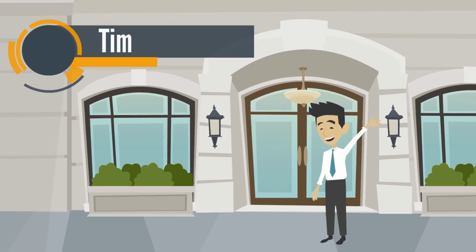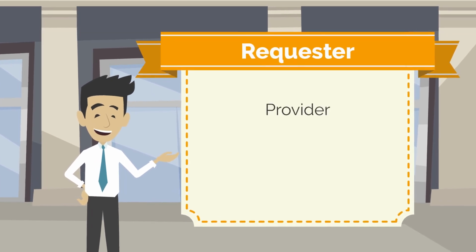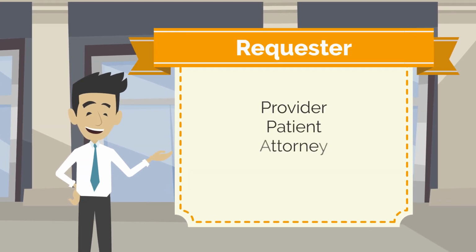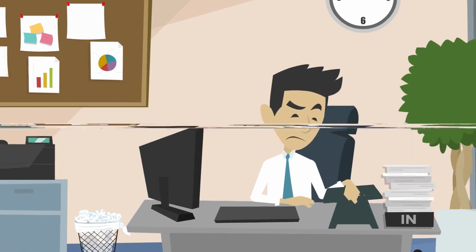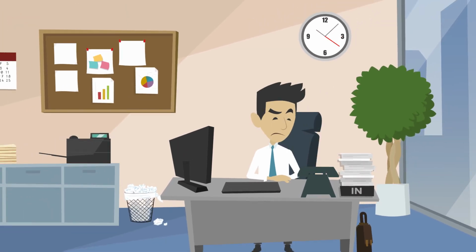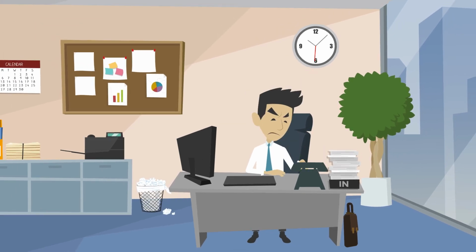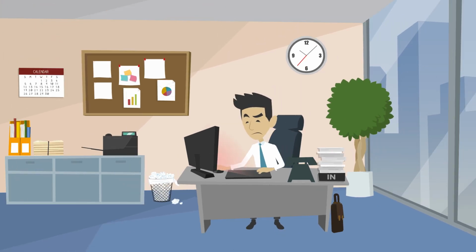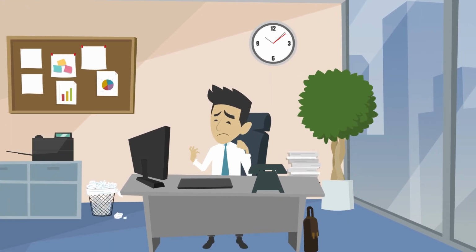Meet Tim. Tim is your typical medical records requester, who may represent a medical provider, a patient, an attorney, an insurance company, or any other type of third-party requester. Tim lives a very busy life requesting records for his organization, constantly making phone calls, sending reminder emails, faxing, and following up again on the phone. Each month, Tim submits hundreds of requests, but the process is often challenging and takes weeks to complete.